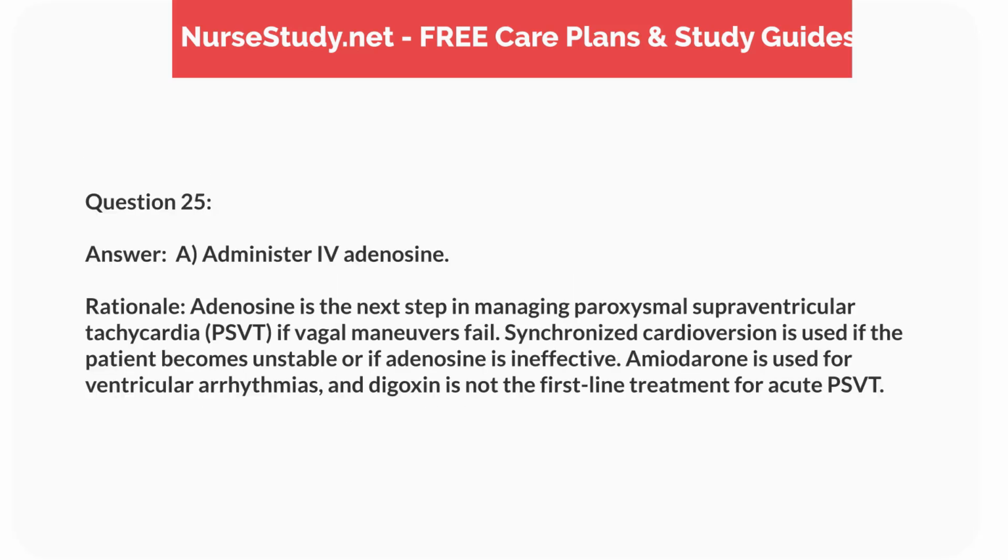Administer IV adenosine. Rationale: adenosine is the next step in managing paroxysmal supraventricular tachycardia, PSVT, if vagal maneuvers fail. Synchronized cardioversion is used if the patient becomes unstable or if adenosine is ineffective. Amiodarone is used for ventricular arrhythmias, and digoxin is not the first-line treatment for acute PSVT.